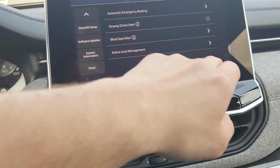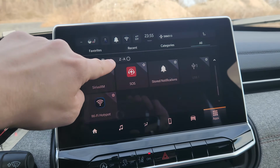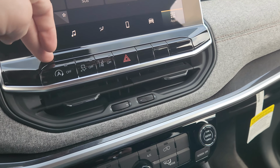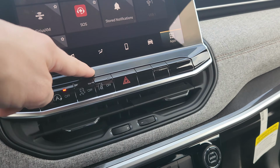There's a lot more stuff in this vehicle. Like you scroll through here, there's so many different apps that you can have up. So right below the touchscreen, you have your hazard lights, you have your auto stop start button. I know a lot of people don't like that, so you can turn that off. Traction control off and lane keep assist off if you want that off.